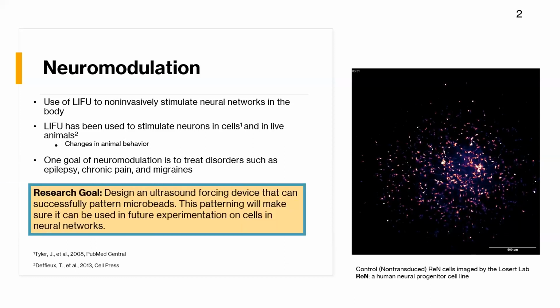So let's get into my research project. My goal is to design an ultrasound forcing device that can successfully pattern microbeads. So where did the microbeads come in? If I'm able to pattern microbeads, it shows that this patterning will make sure that it can be used in future experimentation on cells and neural networks.